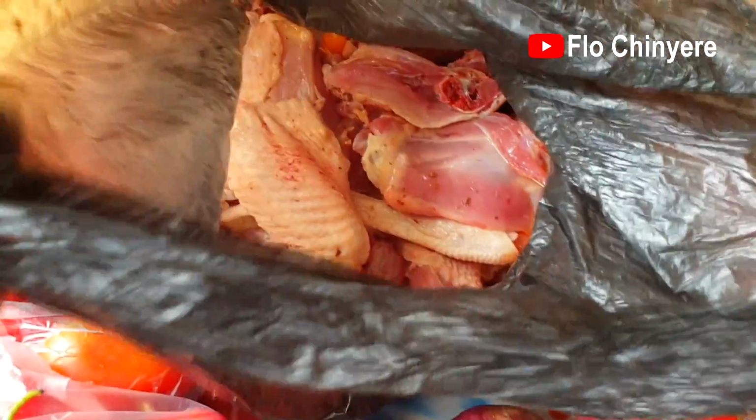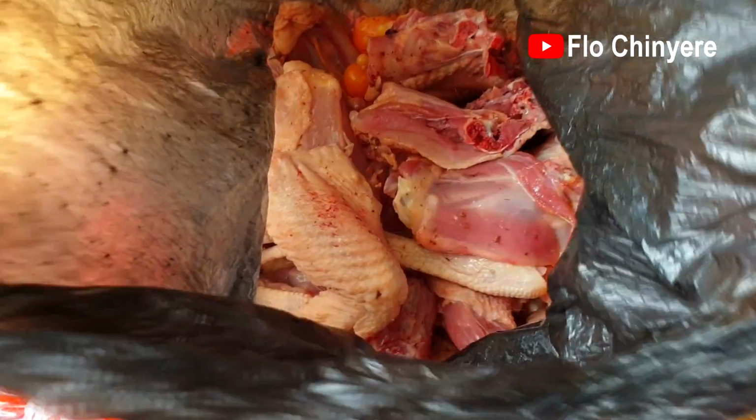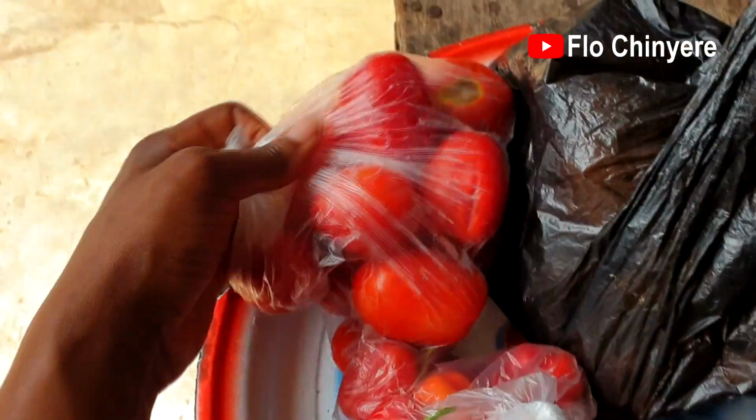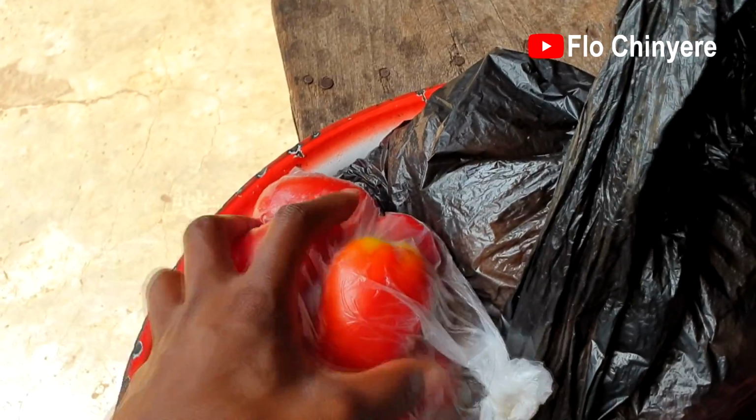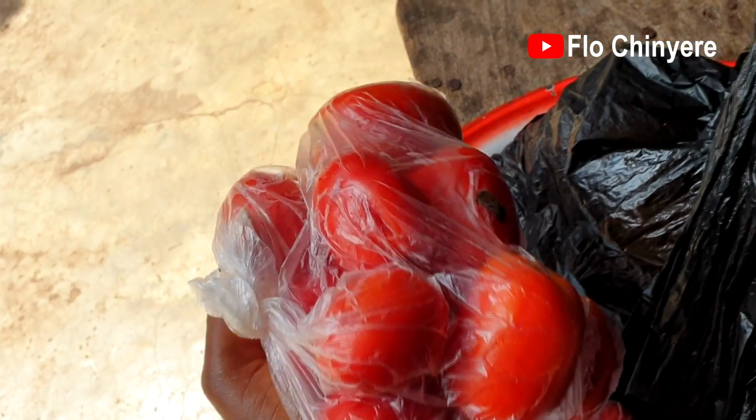This is thyme. This is chicken. I have two old layers chickens here, 2000 naira each. I'm not going to use all of them, I'm going to divide it into two. And these tomatoes, how much did I buy this? I bought these tomatoes for 800 naira, this thing you see here. 800 naira is, or let's just say is $2.